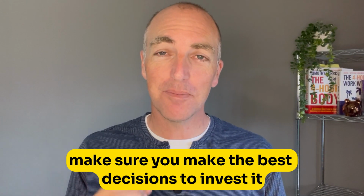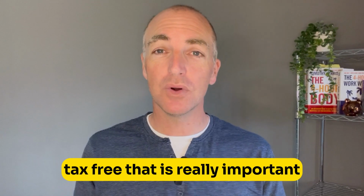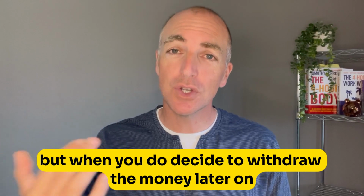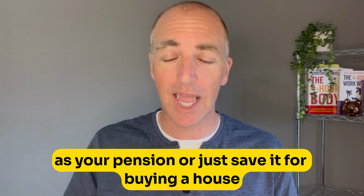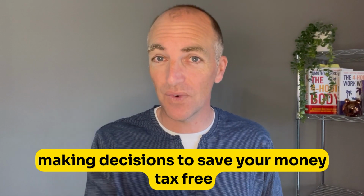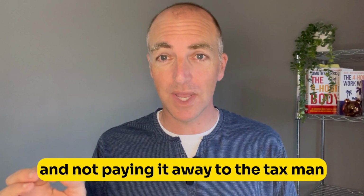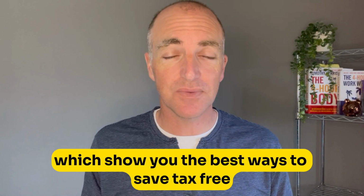Make sure you make the best decisions to invest it tax-free. That is really important. Not only saving and allowing your money to grow, but when you do decide to withdraw the money later on as your pension or to save it for buying a house or something like that, when you take your capital out, you are then subject to taxes. Therefore, making decisions to save your money tax-free is the most important decision. Keeping the money to yourself and not paying it away to the taxman. Check out my other videos which show you the best ways to save tax-free.